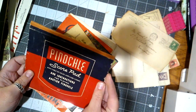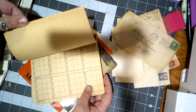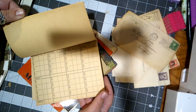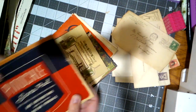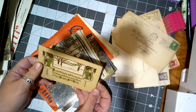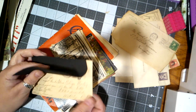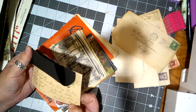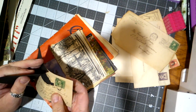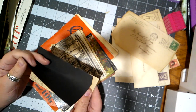Pinochle score pad and instructions for playing auction pinochle. I've never played pinochle in my life, but these score pads are so pretty. Woo! Yay! Accept from me with hearty cheer the honest wish that's printed here, a very happy new year. It's a nice little card. And oh look, it was a postcard. Sent to Mrs. Eliza Thorley, and the date's covered up. But it has a 1-cent stamp, so it's got to be from a long time ago.